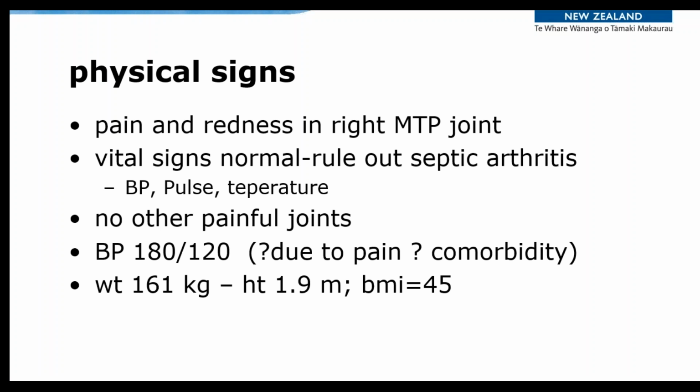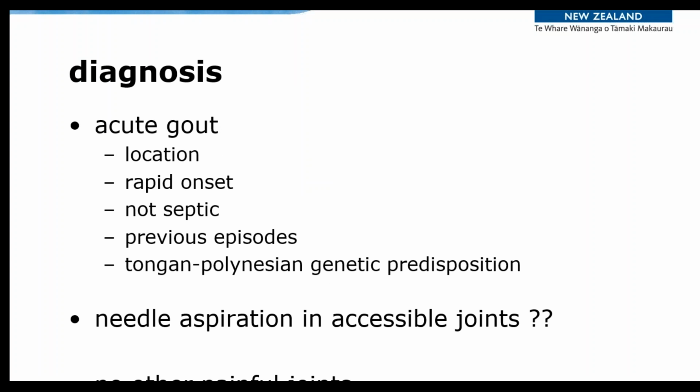He had no other painful joints, and his blood pressure was 180 on 120, and that was probably due to the pain. He was overweight. His BMI was 45. So I diagnosed acute gout based on the location. The first MTP is very diagnostic of gout. The rapid onset had to come on within 24 hours. He wasn't septic. He'd had previous episodes, and he was of Polynesian descent.